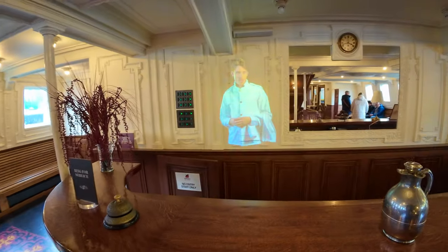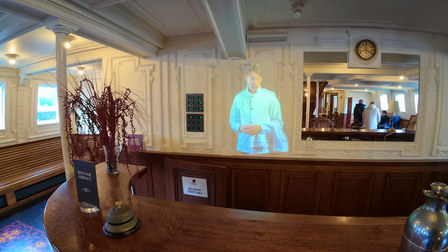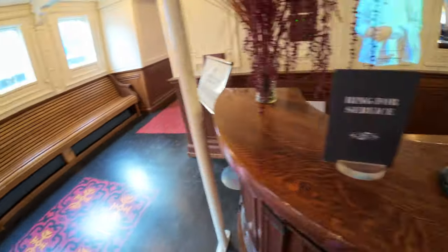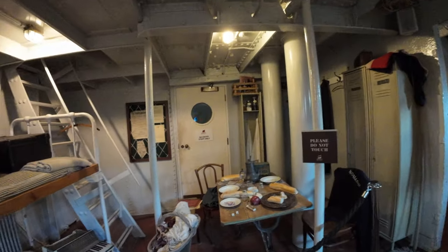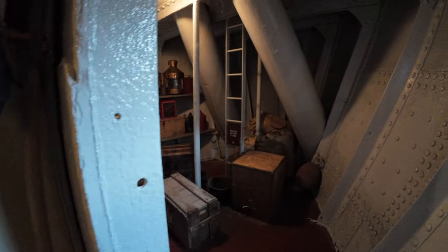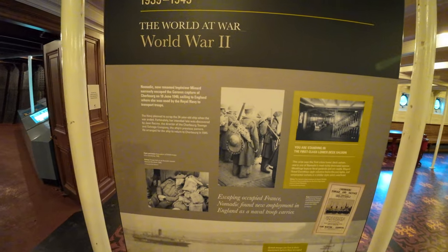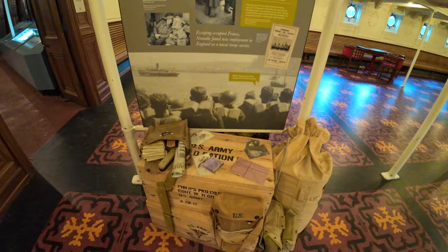Boss and second marriage. He's 47 and his new wife, only 18. And over there by the window, Monsieur Guggenheim is with our French singer, Miss Leontine Aubert. But is she his wife? May not. Fully first class. Escaping occupied France, Nomadic found new employment in England as a naval troop carrier.